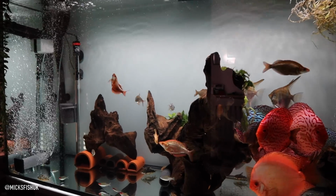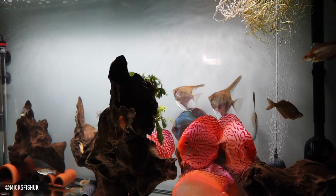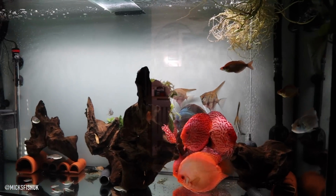No, you don't need it. There's plenty of flow in there, mate. You can tell, and there's not loads of stuff sitting at the bottom. No, I did originally have substrate.